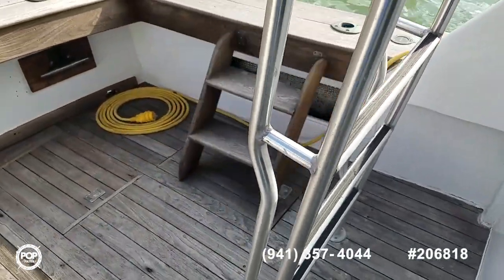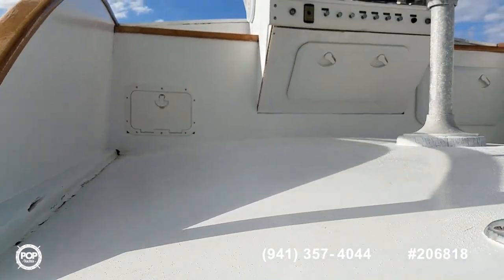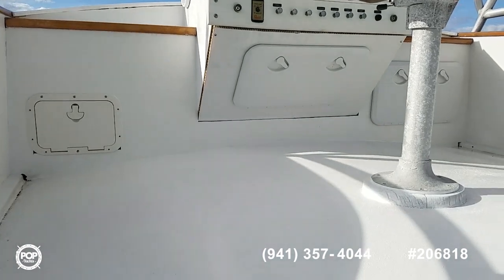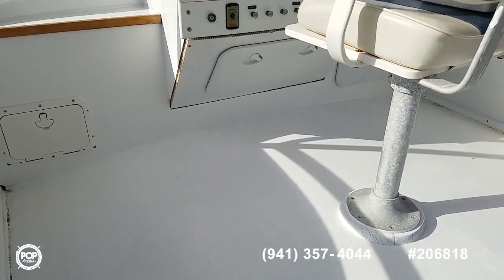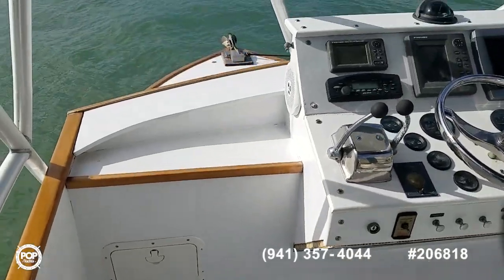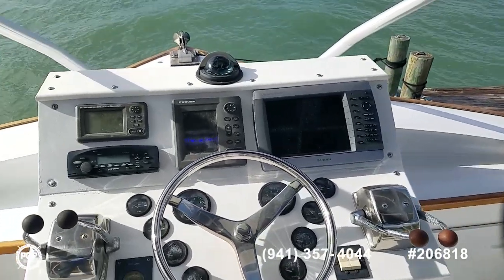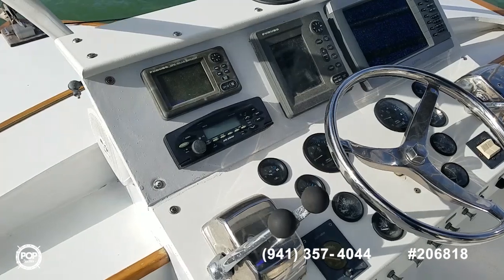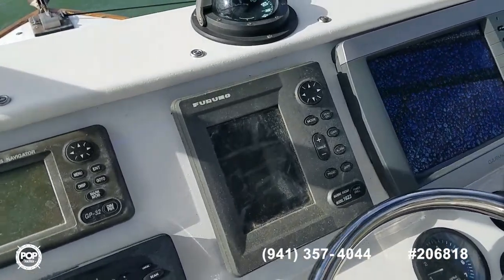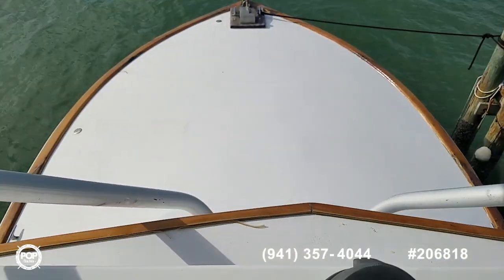Securely mounted ladder, heading up to the flybridge. See if I can do this while I'm holding the camera. Got cool blue LED lighting up top as well on the lower deck here. Plenty of room. Garmin 4210 GPS and fish finder unit. You got a Polyplanar stereo system. And I believe the Furuno screen's gonna need to be replaced for the radar.